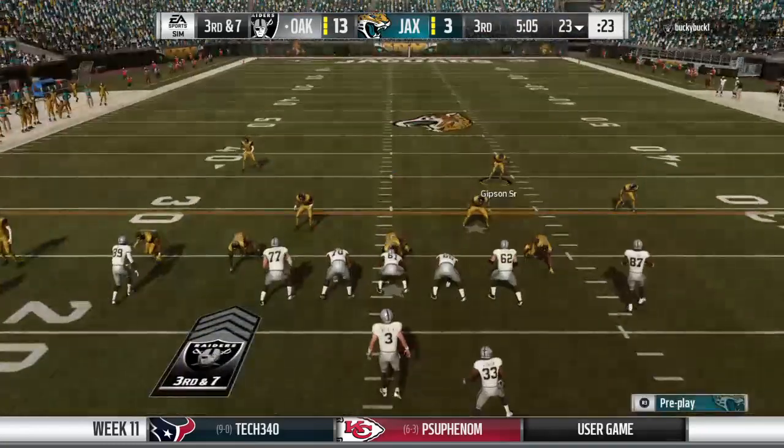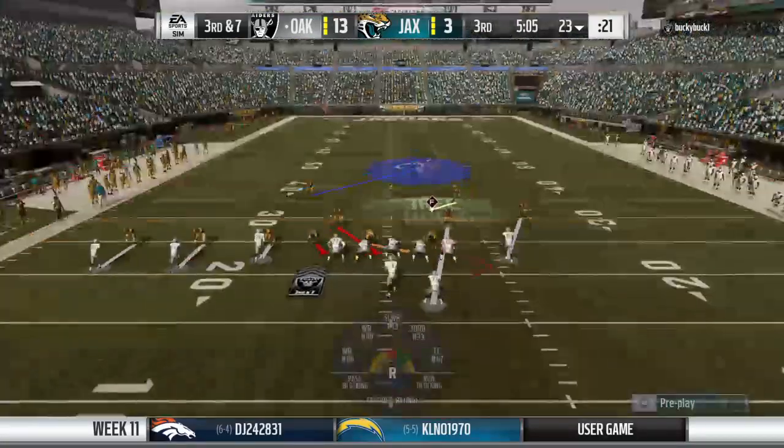The Raiders on 3rd down. They've hit it 50%, 3 of 6 to this point. This is 3rd and 7.